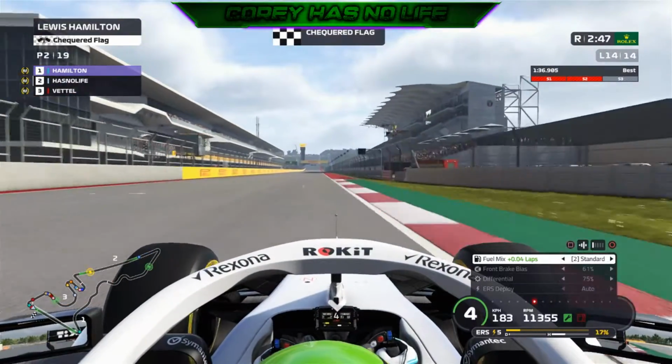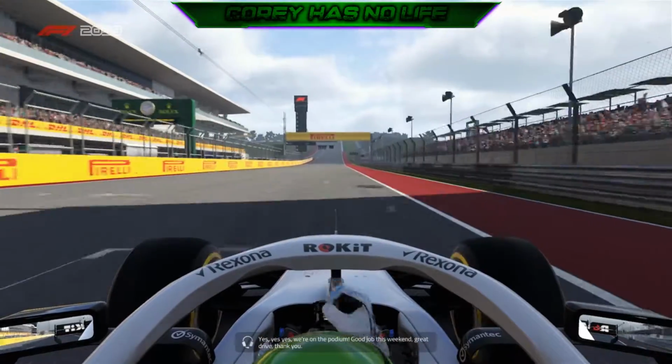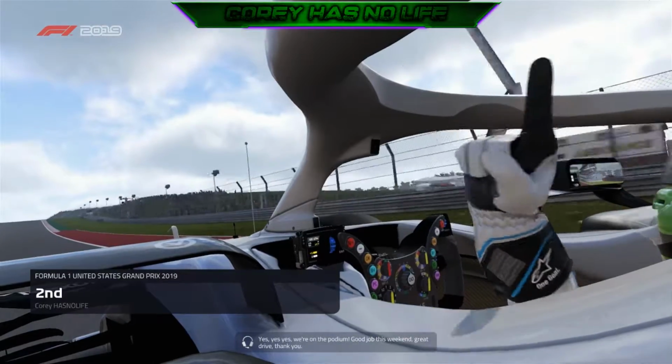We come across the line, greet the checkered flag, and it's P2 for us here at Williams. Yes, yes, yes. We're on the podium. Good job this weekend. Great drive. Thank you.